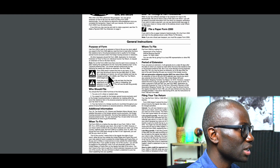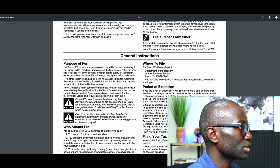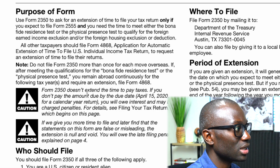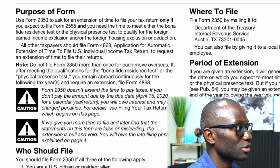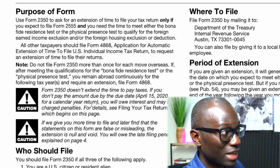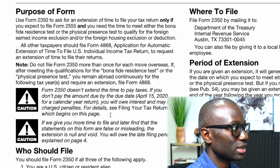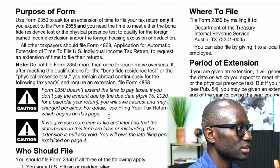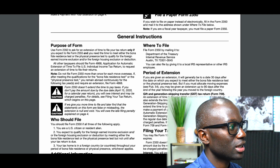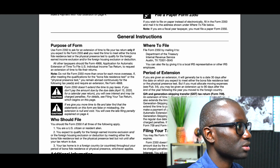There's some information here, and this is where you can see exactly, let me try to zoom this in, where I talked about the extension. It says, Form 2350 doesn't extend the time to pay taxes if you don't pay the amount due by the due date. In this case, we've got an extension until July 15th, which is today. You will owe interest and may be charged penalties. For details, see filing your tax return, which begins on this page. So you need to just make sure that you keep the IRS updated in terms of your situation.